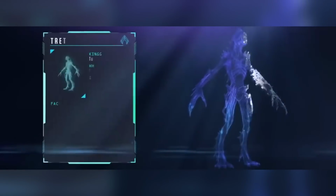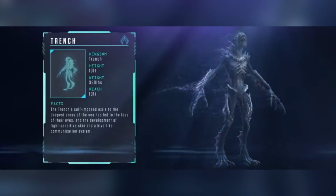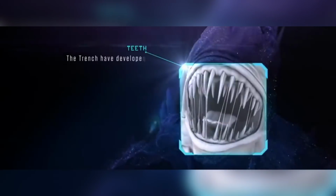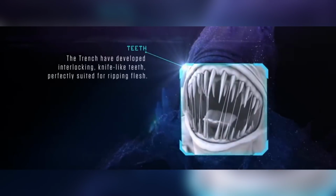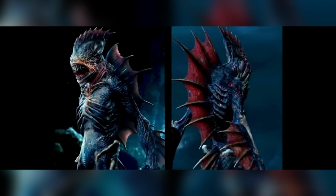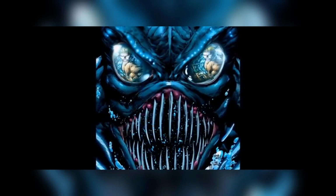The trench creatures required multiple levels of simulations. The first step was to create a full body muscle simulation where the artists could adjust the stretching and bulging of the muscles whilst still remaining fully dynamic. The second was simulating the fat and tissue. Next was a skin simulation, and lastly, they simulated the fins and spines.